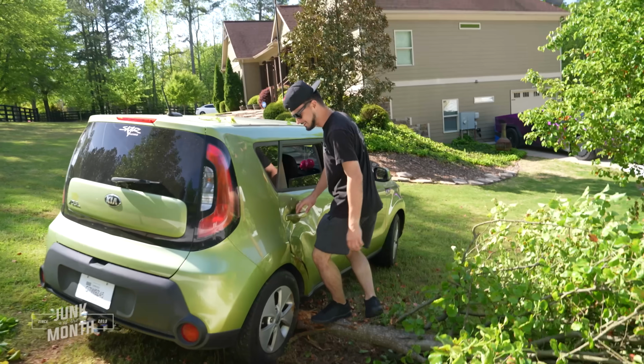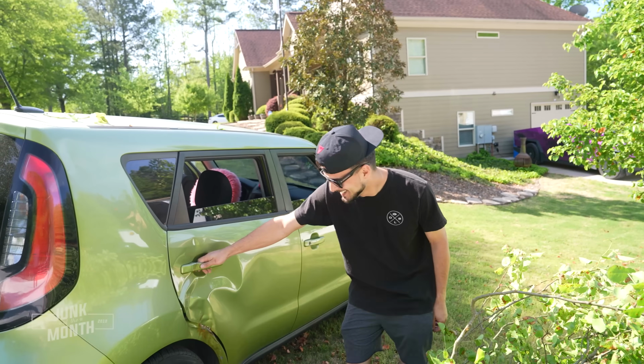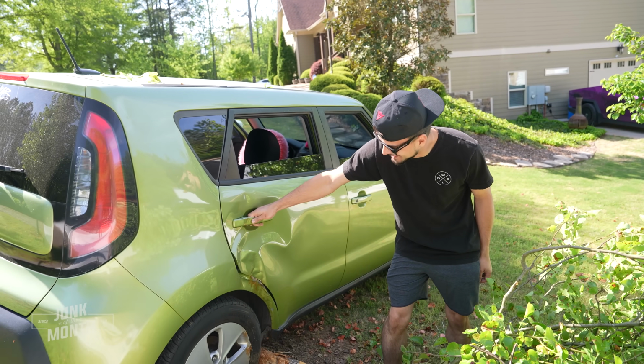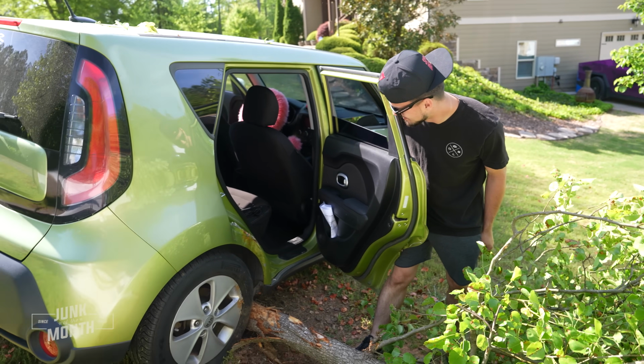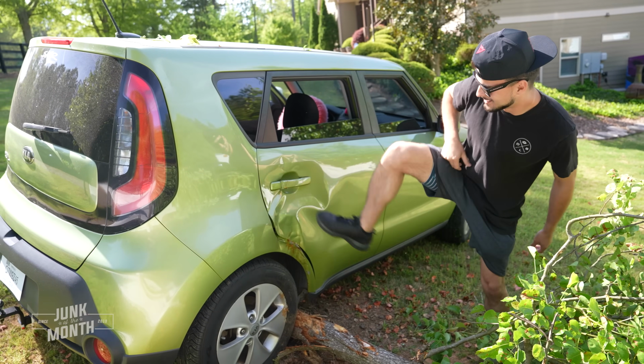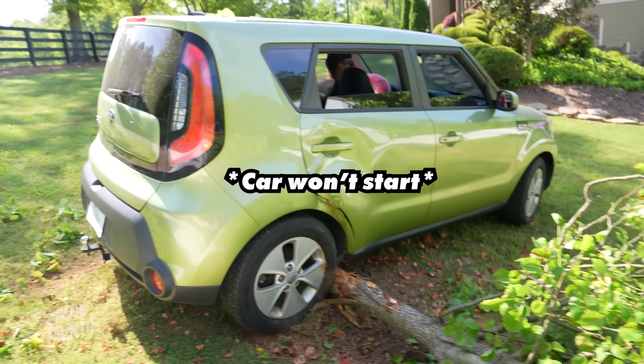I had a little bit of fear today that we were going to accidentally come into contact with a tree. Let's see if this will open. Careful, if it does get open, it might never get closed. Oh no, I think you're good. Nice, dude, it didn't even break the glass.